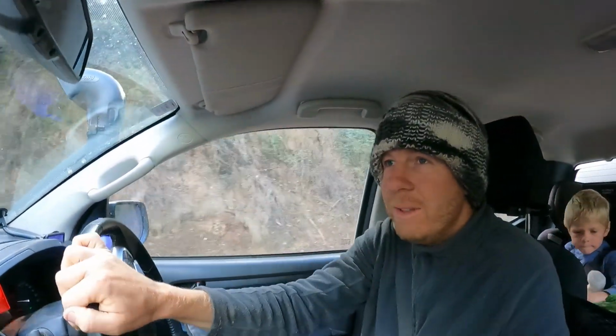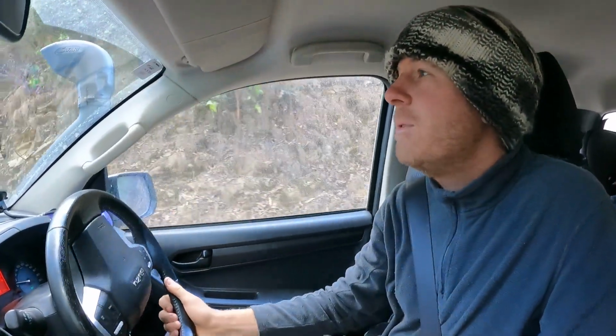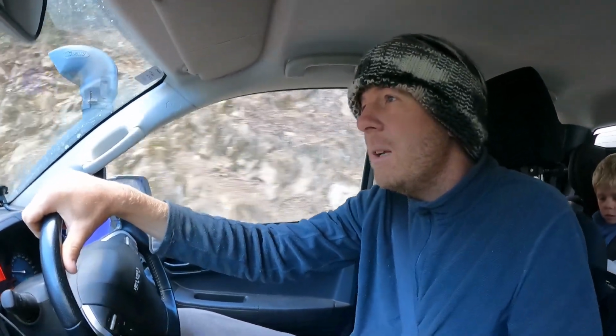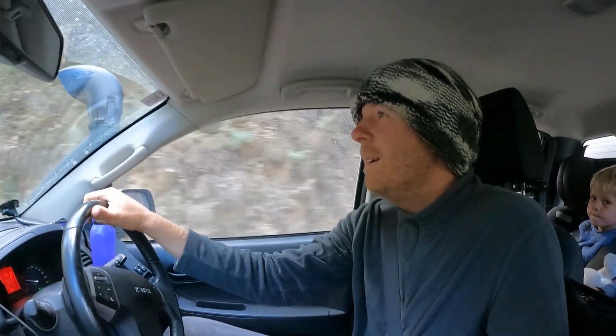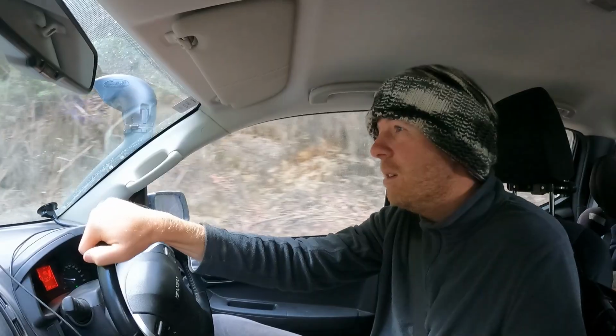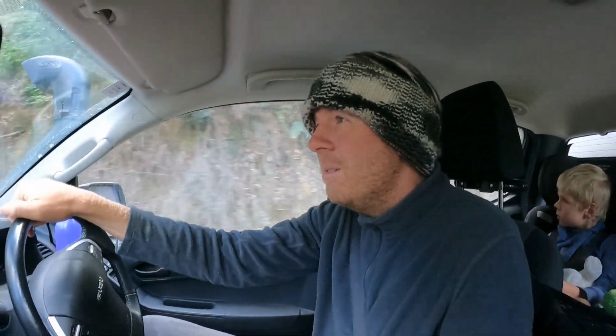Hello, another beautiful day in paradise in the Victorian high country. So we left our campsite at Woods Point this morning and we are going to go and do a couple of four-wheel drive tracks. So the plan is to go up Mount Terrible and then across to Mount Matlock. There are tracks everywhere, and knowing how difficult they are and whether they're suitable is a bit hit and miss, so we're just starting.